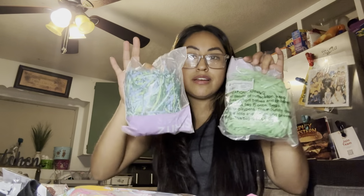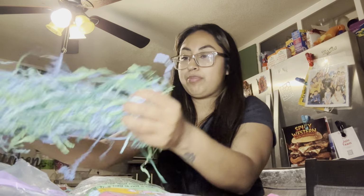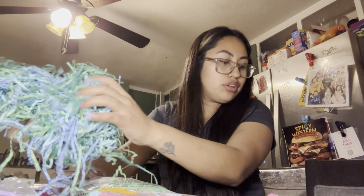Okay, first step is stuffing. So I just got 2 packs of stuffing for 2 buckaroos each. I feel like that's expensive. I would have much preferred getting them at the Dollar Tree, but I do like how these are paper instead of plastic, so that's good.